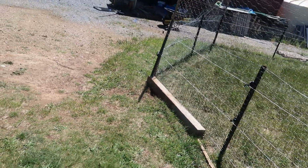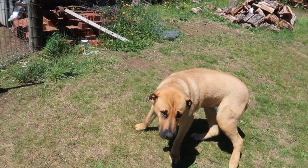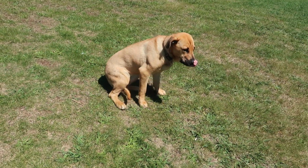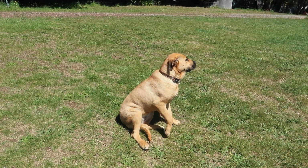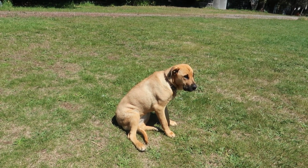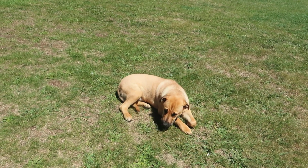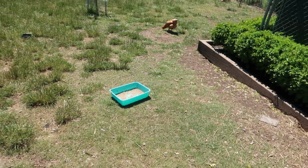What had happened was 4 of the ducks got out, and Trixie here and Fredo, see, she knows you've done something wrong. Leave my chooks alone. Hey? Leave them alone. Unfortunately they got 4 of the ducks, so we're down to 2 ducks.